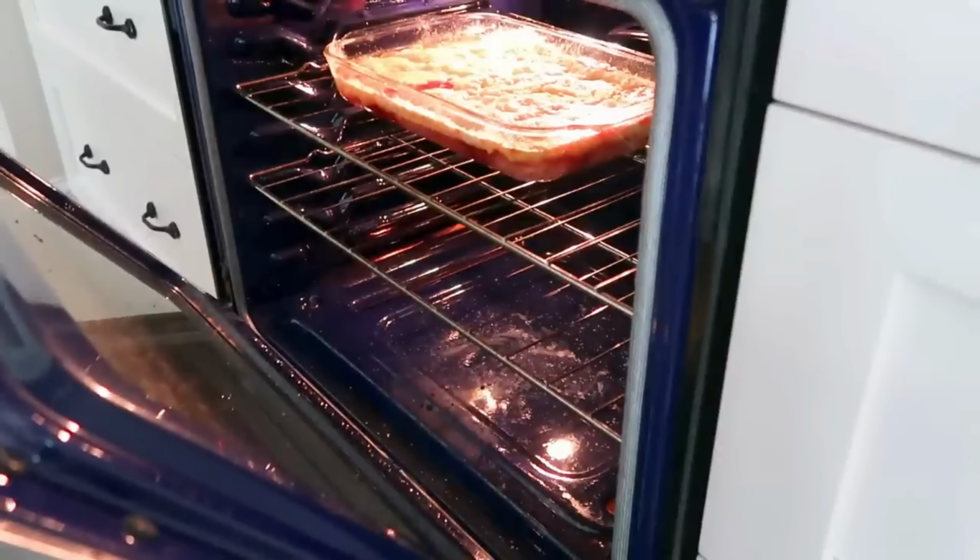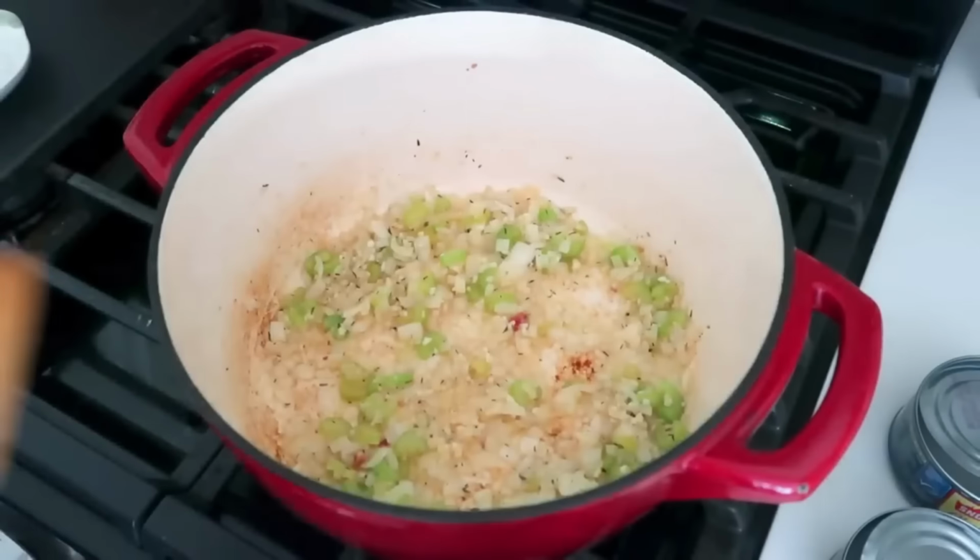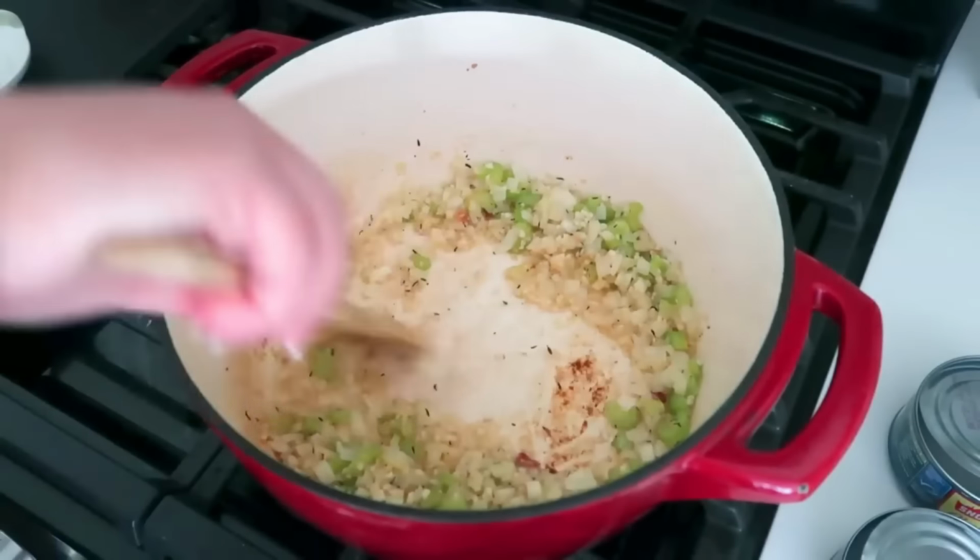So speaking of fragrant, the dump cake was smelling super delicious, so I thought I would give it a little peek, and it was bubbly and so yummy looking, but it wasn't yet ready to come out.